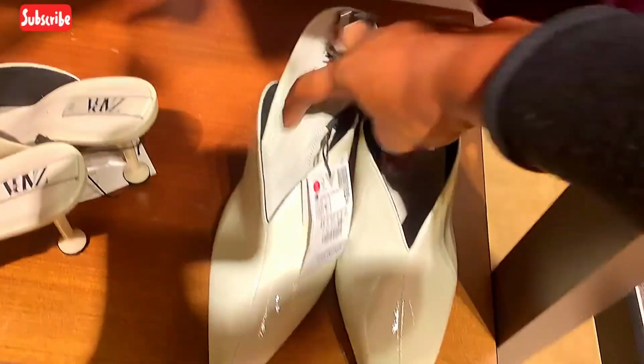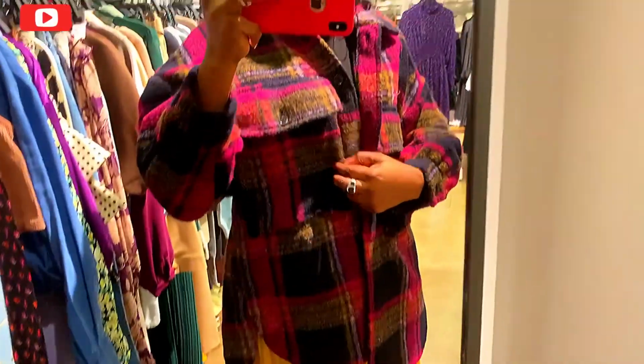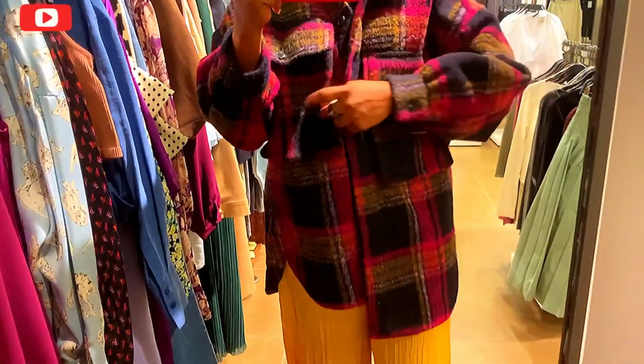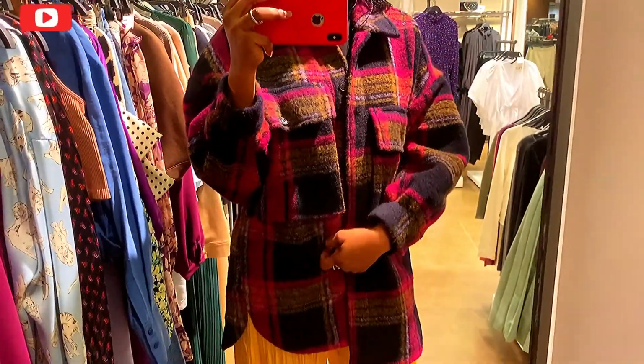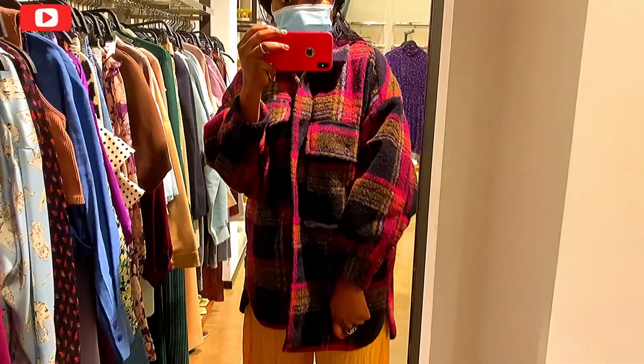And then I quickly went to the shoe section, and of course, for some reason, my eyes went to these beautiful shoes. I've been falling in love with white shoes of recent. As you can see, I also wore my H&M sandal, which is also white. I really love this. It's so unique, the cut, and also the plaid. I saw this plaid jacket, which also has matching pants, which I'm going to be showing you later on in the video. So these are some few pieces that I'm going to be going into.